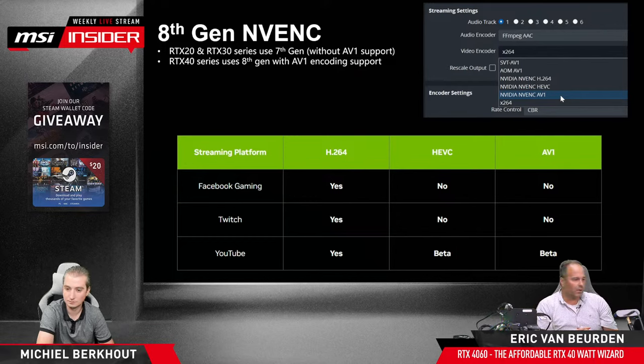But as you can see here in the table, YouTube at this moment is testing both H265, the middle one, HEVC. I always call it HEVC, not sure what the English term is. HEVC, okay, well, my English sucks. And AV1, they're testing that as well.